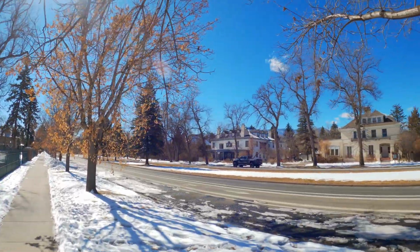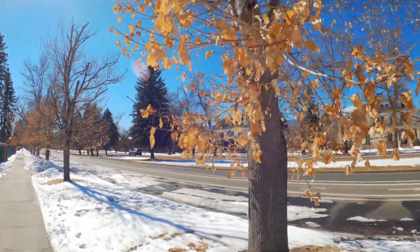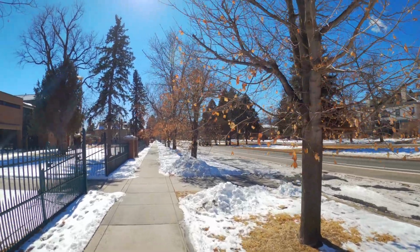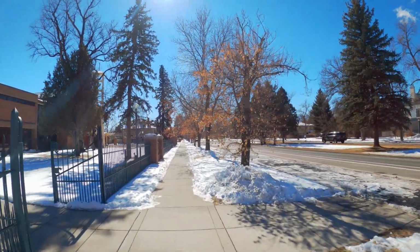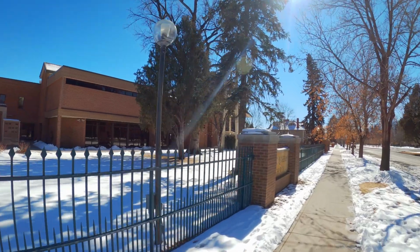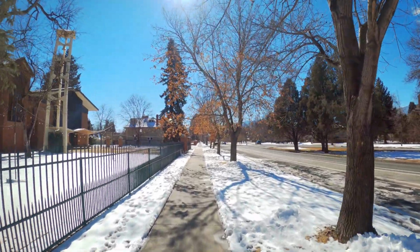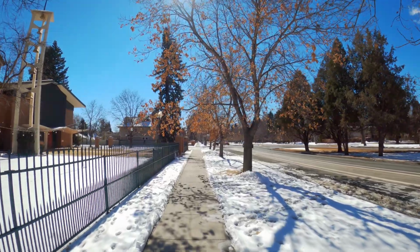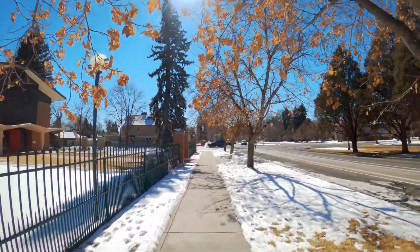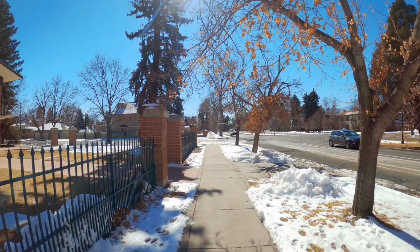Of course, across the street is that blue and gray or off blue house. It's apartments now. Got a helicopter flying around. Here's the church, First Lutheran. And we're coming back to Buenaventura Road. Doesn't really say. Street. Buenaventura Street.